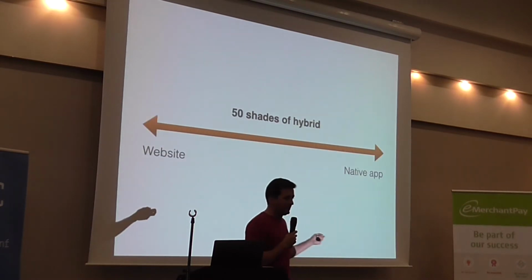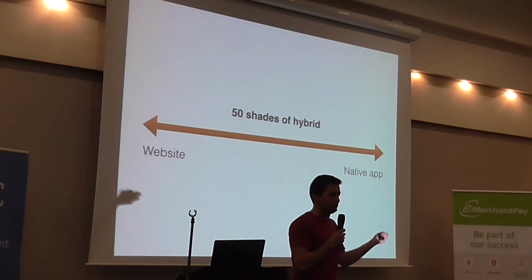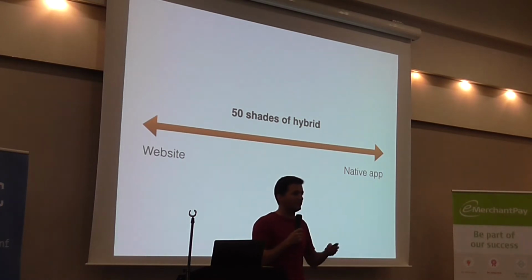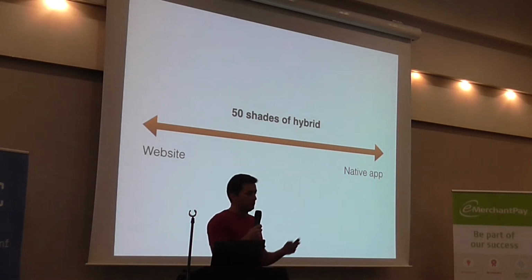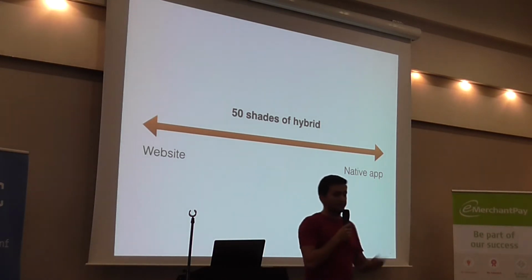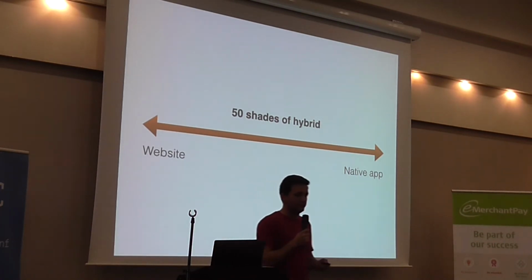So if you look at the landscape of the things that you can do between a website and a proper native app, you've got all sorts of different hybrid versions. There are lots of different definitions of what is hybrid, but anything that's not website or app, I would be calling a hybrid here. And obviously what we wanted was to go as much to the right as possible, but without actually writing any native code. So we decided to evaluate our options.